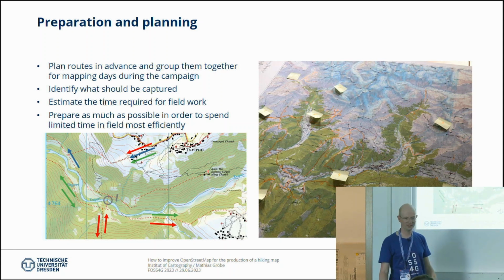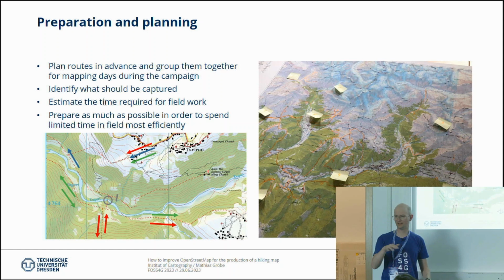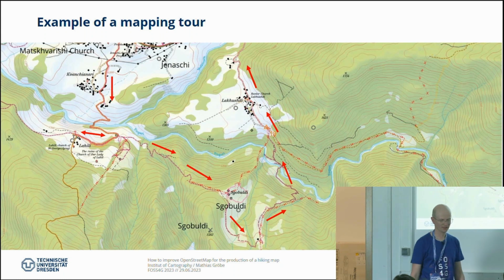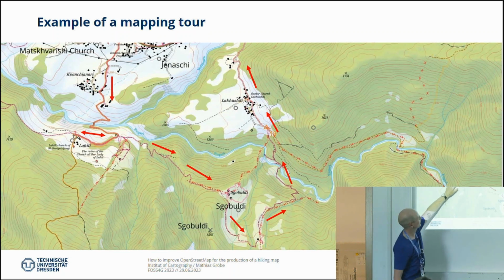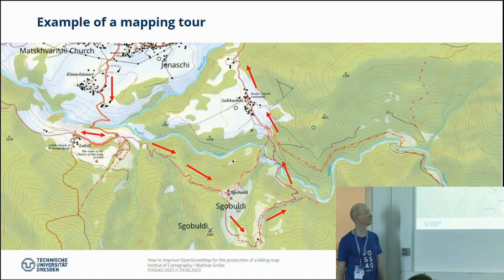After being there 1 year, you have a rough idea where you can work or not work and where will be a path or not. You can see on the other map, there were numbers on it, so it's for the grouping for the days. So more a detailed example of a mapping tour. We have made this kind of map here. It's showing something like the final map style. And here with this something red on it, that was the proposed ways that we want to find.